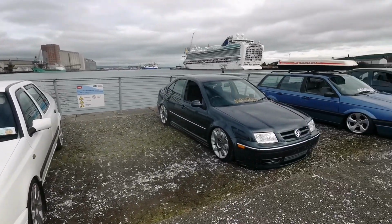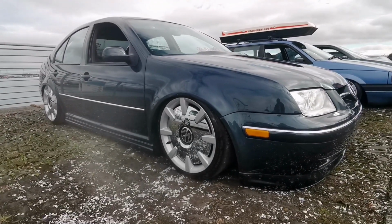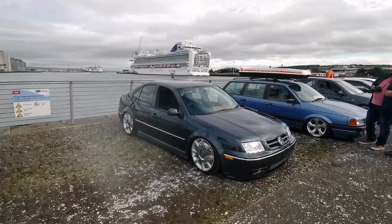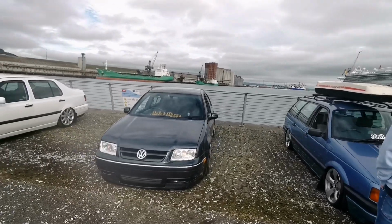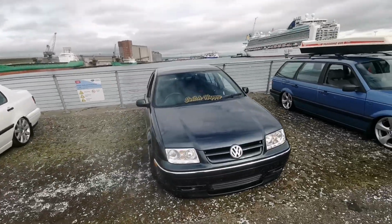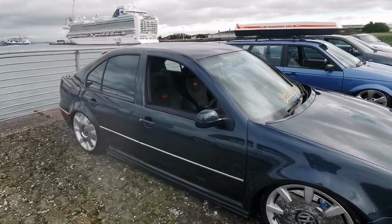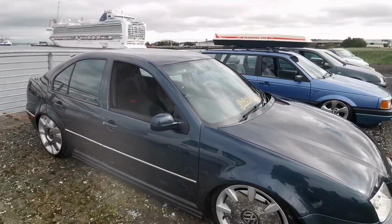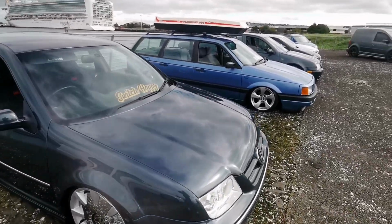Vento. Some blingy wheels on the Bora. That's very cool, and it's nice to see one of these Boras in actually good condition. So many of them are wrecked nowadays, with young boys wrecking them, but it's nice to see one that's been well kept. Seeing GLA seats on it. I think the GLA was the American version of the Bora. Now we've got the American spec bumpers on it too.